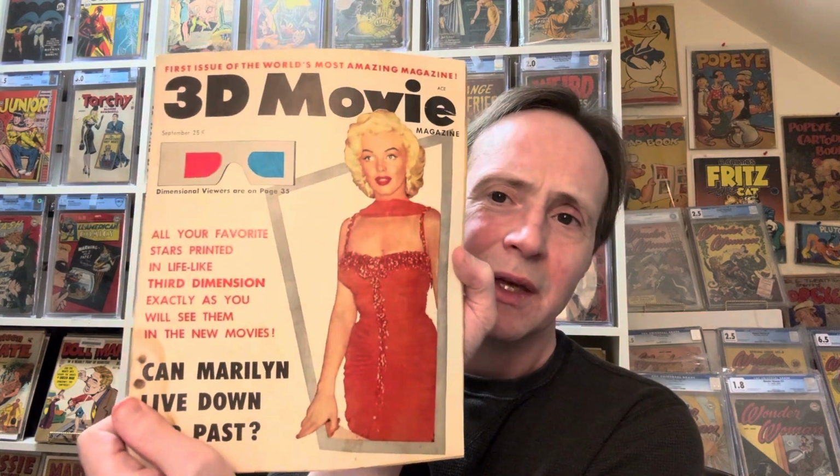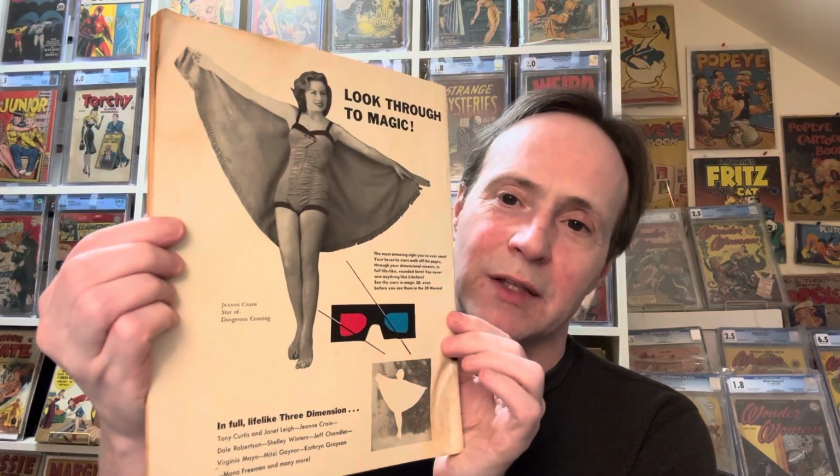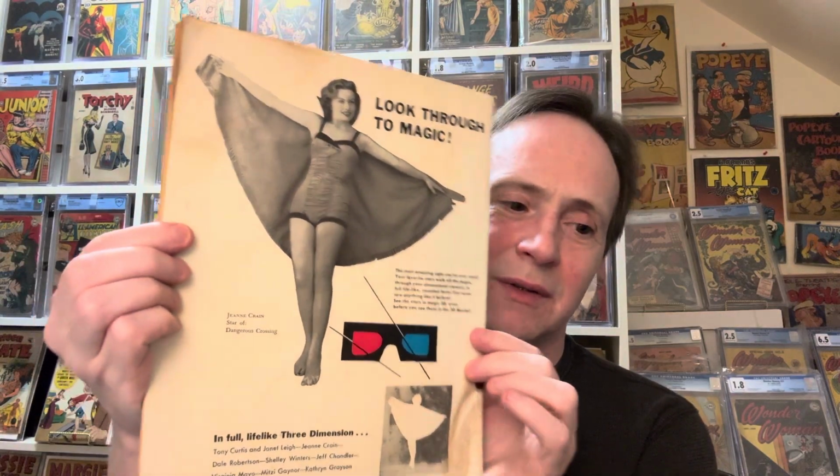Very odd. Okay, so this one is pretty desired because a lot of people do collect Marilyn Monroe. It's a 3D comic with Marilyn Monroe. I'll show you the back as well. So yeah, I'm going to rebag that because it was kind of disturbing that it was not bagged properly. Okay, we've got a few more comics to go.